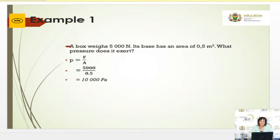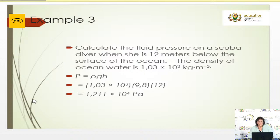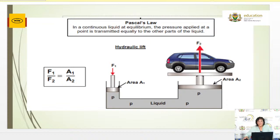Very straightforward, this one. And next example: the density of the ocean is 1.03 times 10 to the power of 3 kilogram per cubic meter. The pressure, small p, is rho times g times h, so that's the density times gravitational acceleration times depth, giving the pressure in Pascal. Now if there is a diagram, then use that, if it helps you to choose the correct formula.